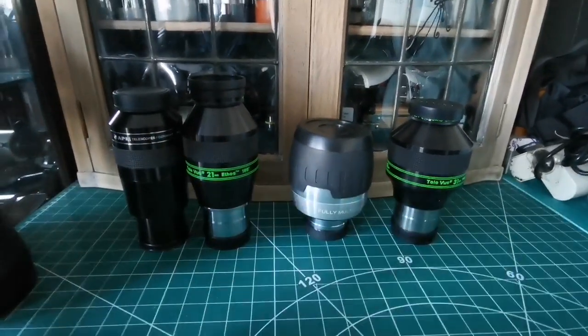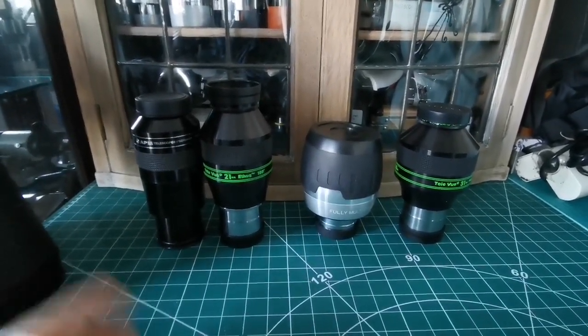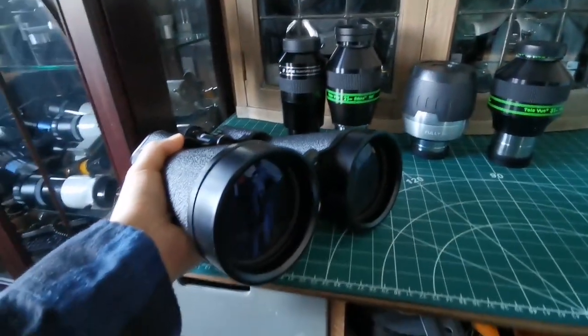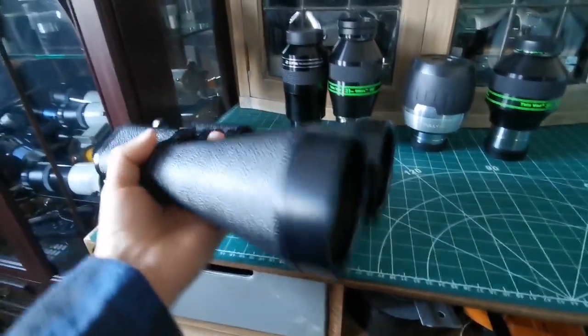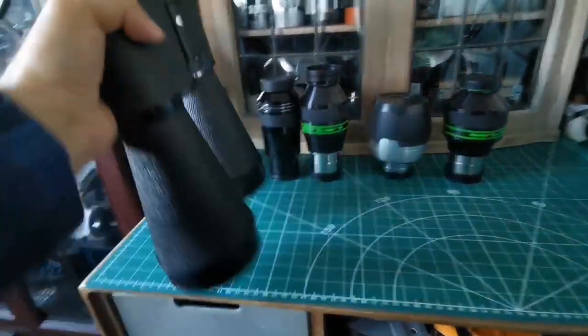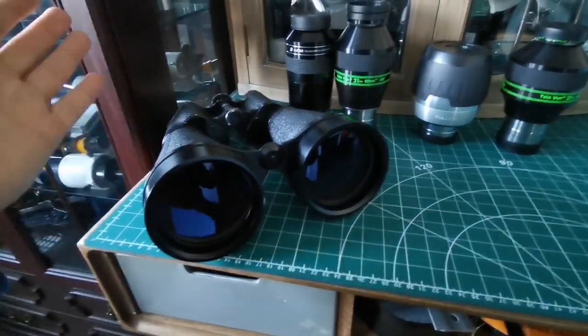Just after using these eyepieces, the weather was so clear near the morning, early dawn, that I just couldn't resist. I went and took these giant binoculars, which are 20 by 80. I bought them second hand for around £60 some years ago. And I used them and I could see everything.